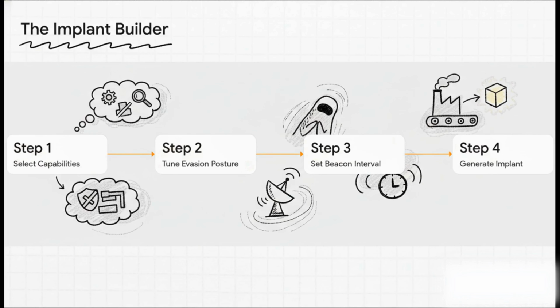This means an attacker isn't just stuck using one version of VoidLink. Nope, they can spin up new, customized variants whenever they want. They can pick and choose specific capabilities, fine-tune its stealth mode, and even decide how often it phones home. It is, for all intents and purposes, malware as a service, all run from a single, clean interface.